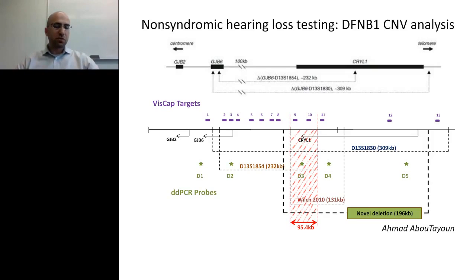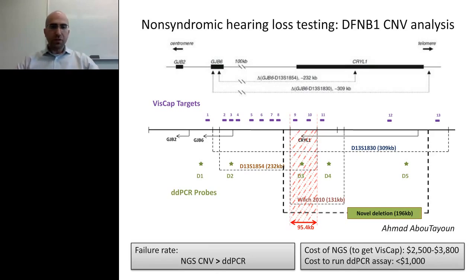In addition, variants affecting GJB2 represent 25% of all variants that cause non-syndromic hearing loss. So some labs may opt to do GJB2 sequencing first using Sanger sequencing because it is cheaper for one gene, and then reflex to next generation panels if the GJB2 Sanger sequencing test was negative. And so you wouldn't be able to pick up all these deletions unless you're running the NGS panels. So what we did is we're now running the GJB2 test, and we're using the ddPCR assay as a way to detect the CNVs. That allows us to do two things. We mitigate the failure rate of the NGS CNV assay. ddPCR has a lower failure rate than the NGS CNV assay, so we're able to capture these copy number variants fairly efficiently.